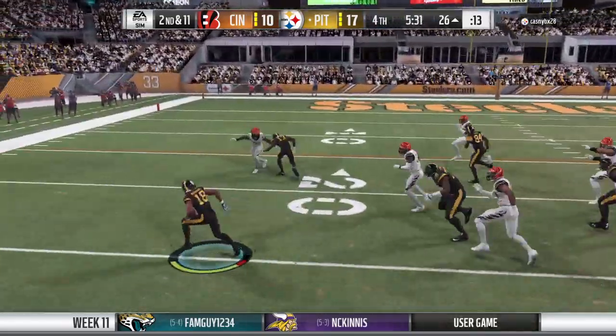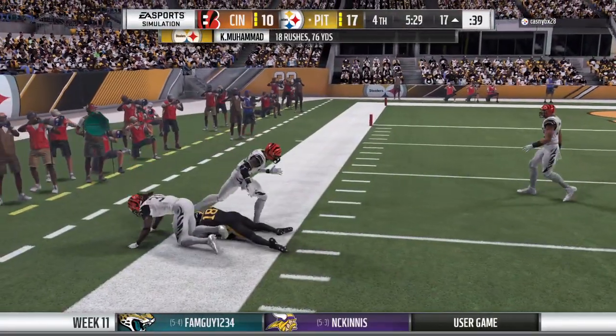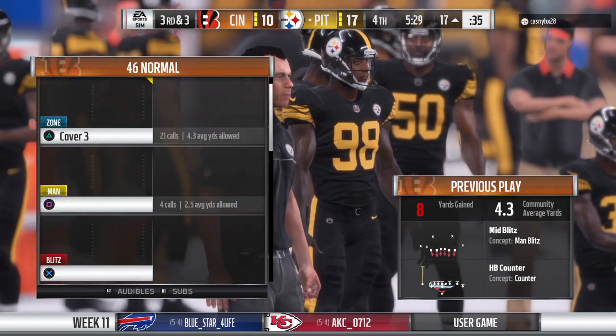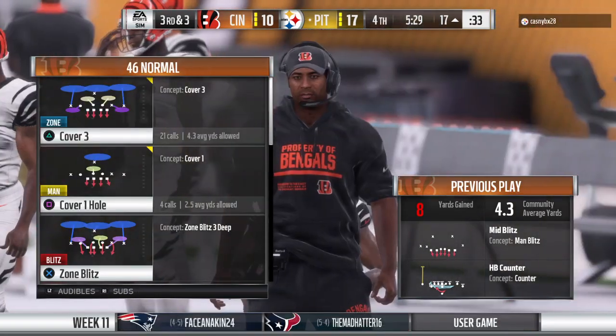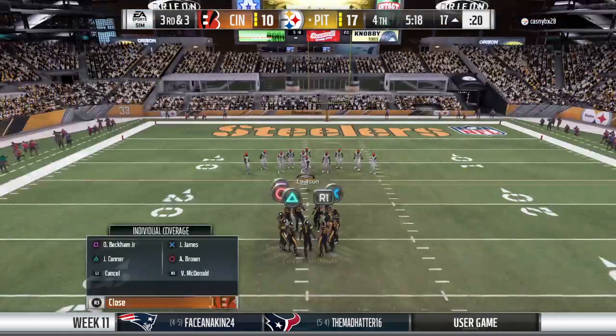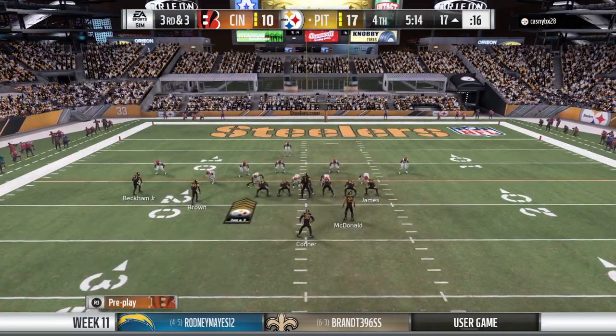On second down, they'll try and run the counter. 8 yards there on the carry, and now they're left with a much more manageable 3rd and 3. But you got to give kudos to your offensive line and the guy carrying the ball because they were in a second and long situation. It seemed pretty dire, but they brought it back to third and manageable with that run.